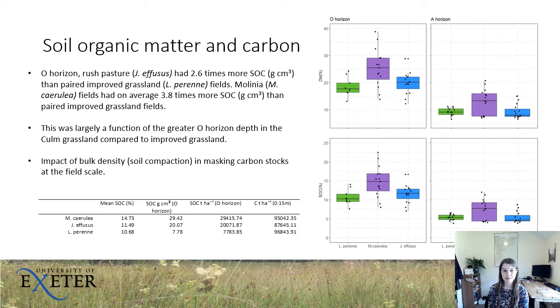Firstly, in the O horizon, so that organic layer, rush pasture, shown here in the graphs in blue, had 2.6 times more soil organic carbon than its paired improved grassland sites. Molinia was even better, shown here in the graphs in purple. It had 3.8 times more soil organic carbon than improved fields, which you can see in green here.